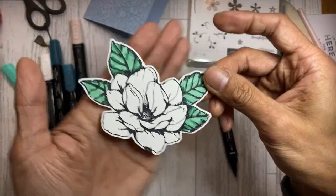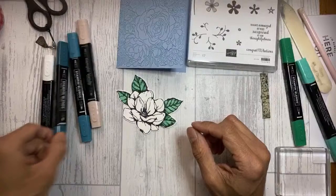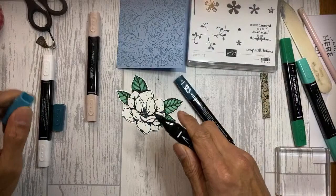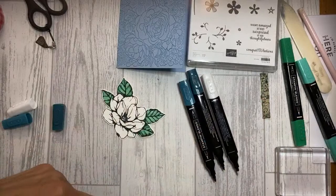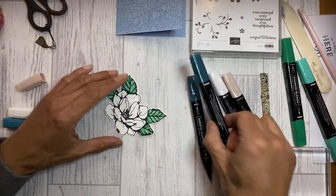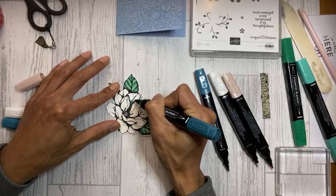And so Pretty Peacock, how blue are you? I think you're quite dark. So I'm just going to do the nib and nib. So I'm just opening it up. So it's easy. So I'm going to go in with the dark peacock, again following the edges and the shadows.